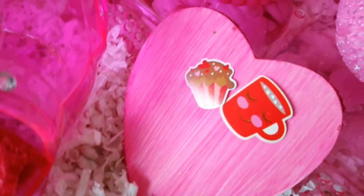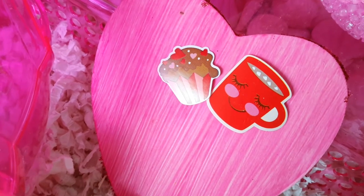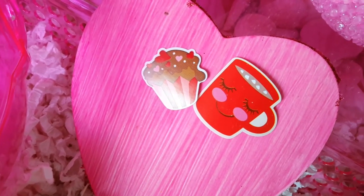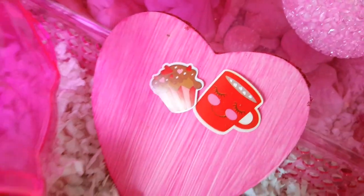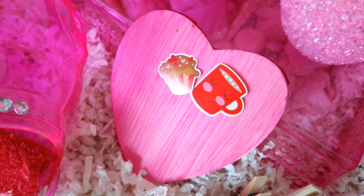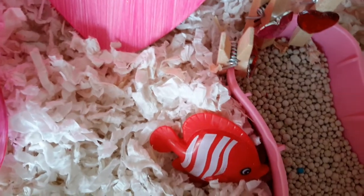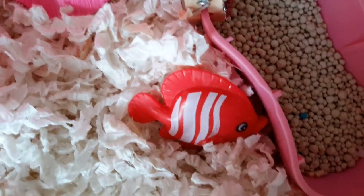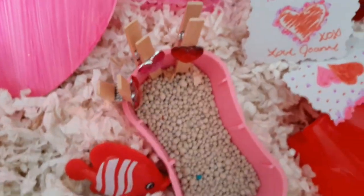Now you'll see a wooden heart with a coffee mug, except if you take a second look and look closely, you'll notice inside the mug there are marshmallows and hot chocolate. So this is perfect for my little CoCo. And then I placed a cupcake sticker beside it for my little cupcake. And what aquarium would be complete without a fish? So I added this baby toy fish in red, right beside their bathtub, or sand/potty pit, if you want to call it that.